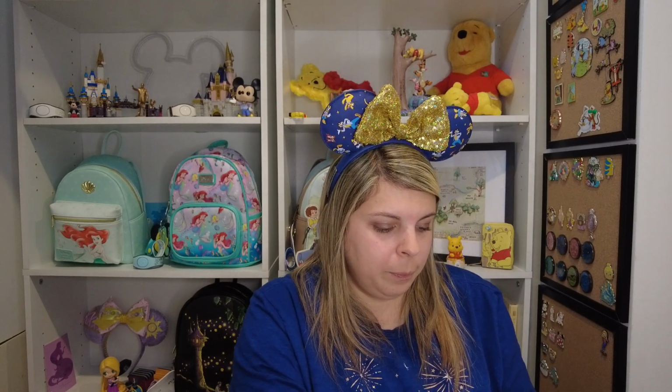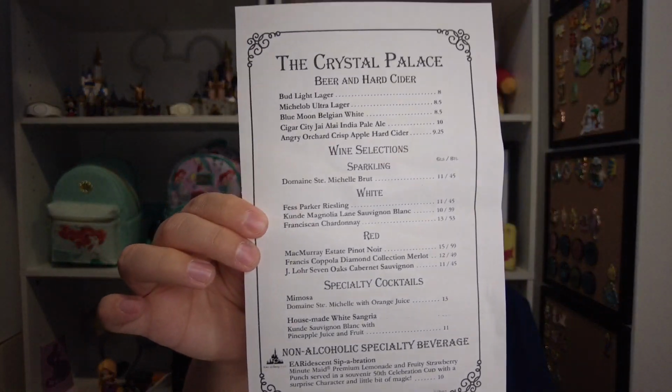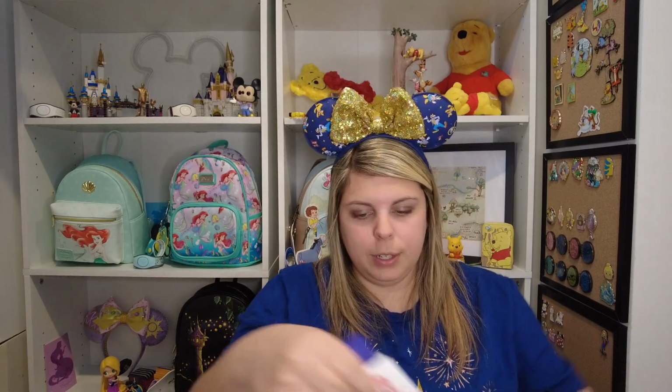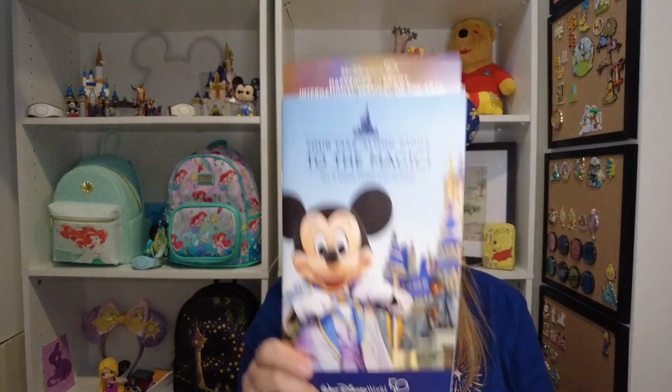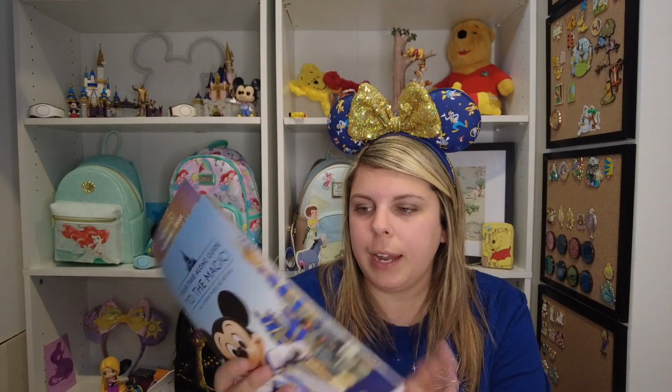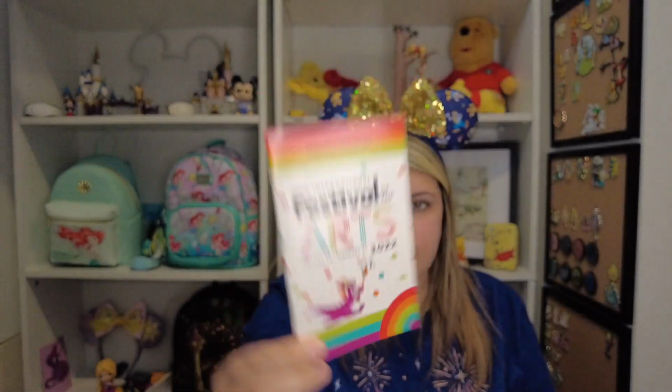Let's see. The next thing I have is basically the alcohol menu from the Crystal Palace. We had dinner there one night, so I brought that home. And then this is the book that they have in your room, with a whole bunch of information inside of it. I always love taking those, especially this one because it's for the 50th. So I have that. And then from Epcot, I picked up the Festival of the Arts passport.